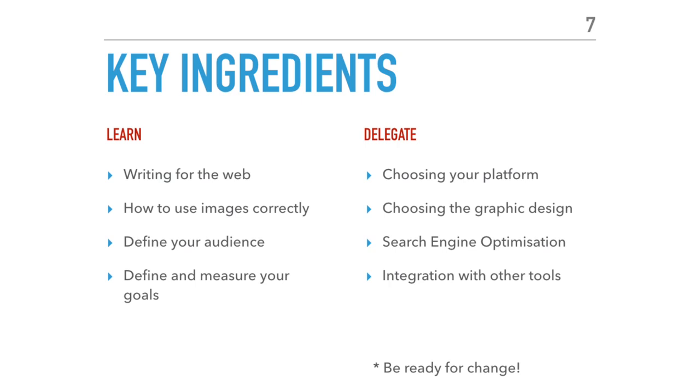And another aspect of using images is definitely to learn how to use images correctly in terms of copyright issues and licenses. To use a copyright protected image for your article can really hurt your web reputation. You should know there are tons of repositories where you can find free images, or you can take images yourself with your smartphone. And also, as I told you before, you should define your audience and define and measure your goals. There are trainings, there's documentation, there are very specific approaches to do that. It's something you can learn and that I would recommend you to learn.